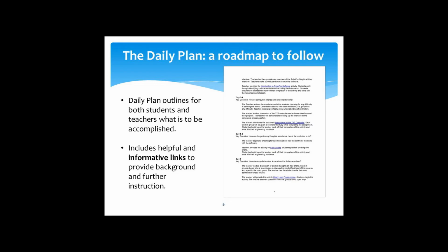Now, once again, each day has a different task to be addressed. It has a different activity to perform or a different question to answer. Now, in the example now on your screen, again taken from the unit on programming, if you look at the bottom there for day 7, there's a discussion topic, which is, how does my dishwasher know when the dishes are clean? Which, of course, your dishwasher doesn't know when the dishes are clean, but it's programmed a certain way to go through certain cycles for a specific period of time. And so here the teacher will lead a discussion where this idea can be explored.